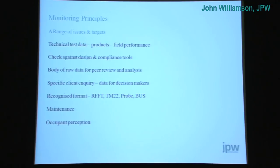Specific client inquiry. They wanted complicated made simple. This was a test case for a lot further buildings, which will happen in Powys. They wanted to test it. If it worked, they needed to present simple questions of cost, performance, and buildability. And now we're getting recognized formats, Retrofit for the Future competition, TM22, PROBE, etc. There's a lot of different ways to measure a building. Occupant perception, maintenance, they have very different views, and they're usually not involved in the process, are they? It's good to involve them right at the start.